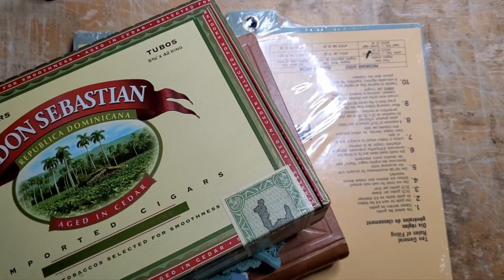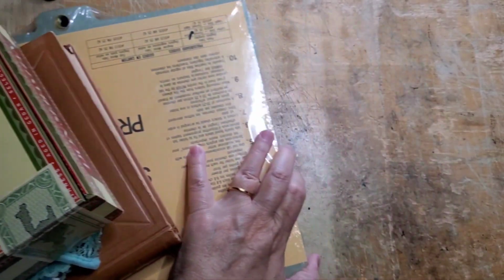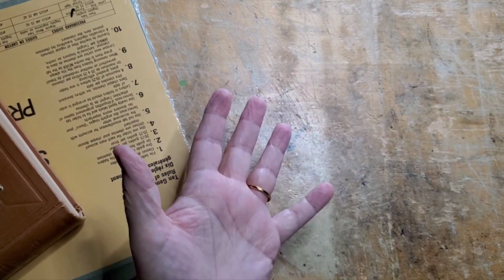Here, let me get my sewing tin. Here, let me move this. This is turning chatty. Are you shocked?